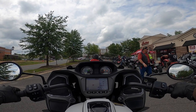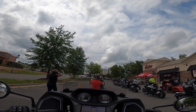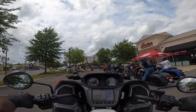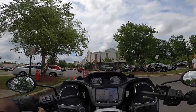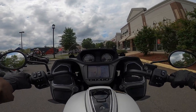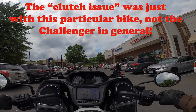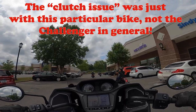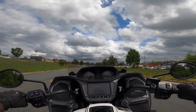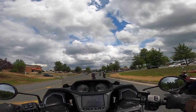I mean, this feels so much more like the Chieftain. Just the size of it, the weight of it. Big, heavy floorboards, which I love. Yeah, I see what they're saying about the clutch. I mean, you gotta basically let the clutch out all the way to get power, which is not helpful. But once you've got power, it works just fine, baby.